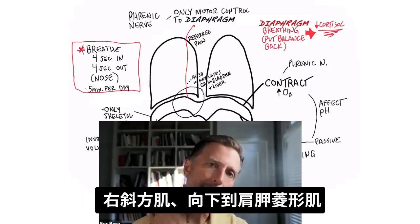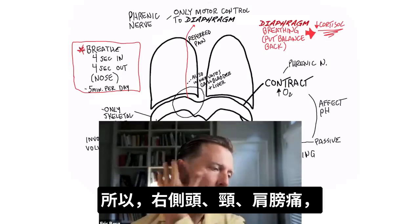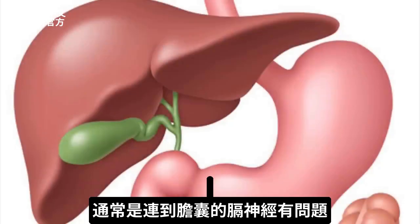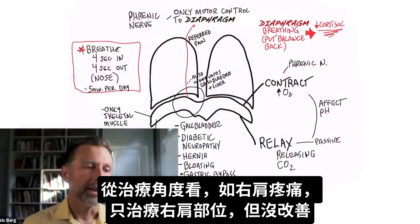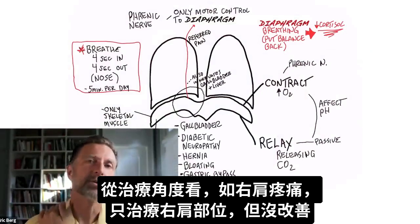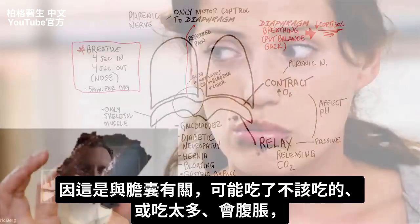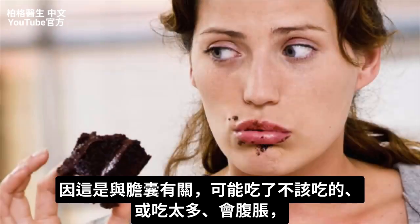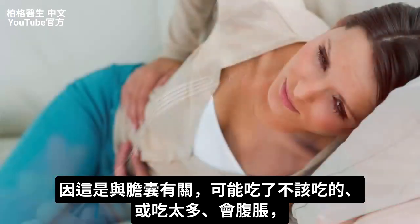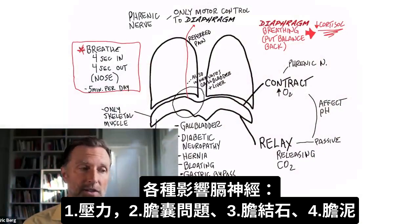It can go to your right trap. It can wrap around to the rhomboid area right through here. So anything right here is usually the phrenic nerve being referred from down in the gallbladder. So just from a treatment standpoint, if you have right shoulder pain and you get treated for this area and you don't get relief, that's because it's being referred from down in the gallbladder area. Chances are you ate something that you shouldn't have eaten, or you overate something that you should be eating. You just ate too much and you're getting bloating. So there's other things that can affect this nerve other than just being in stress.